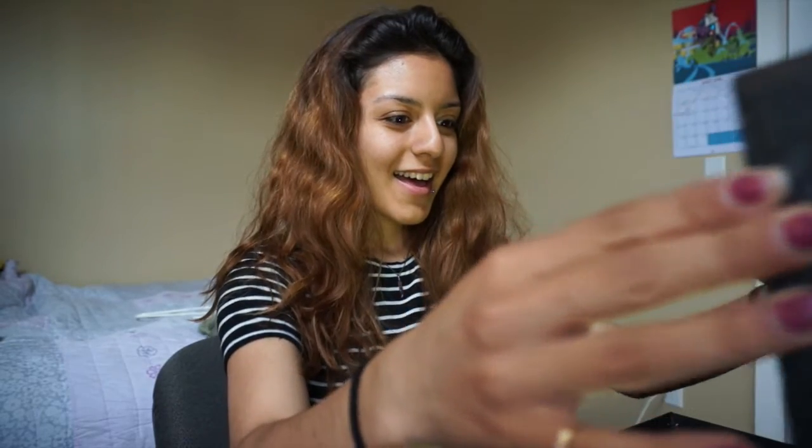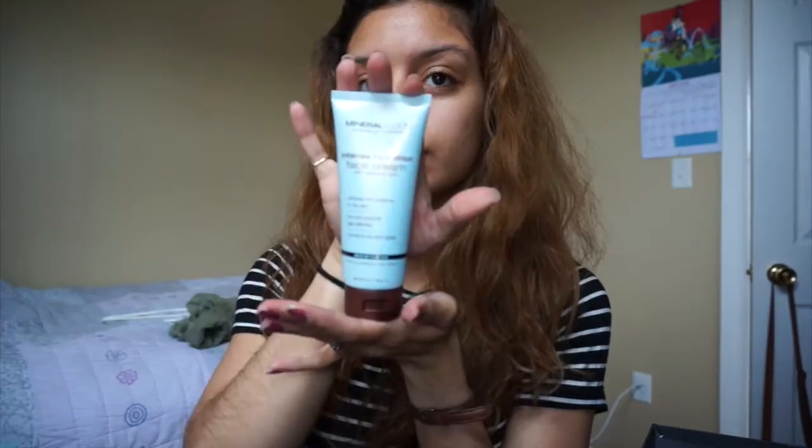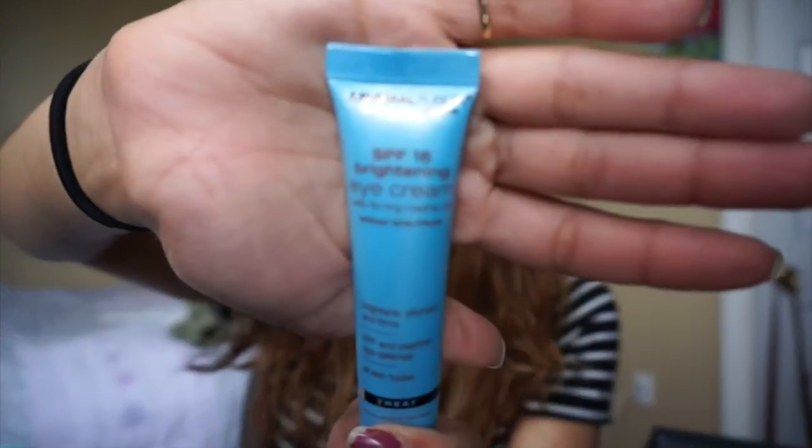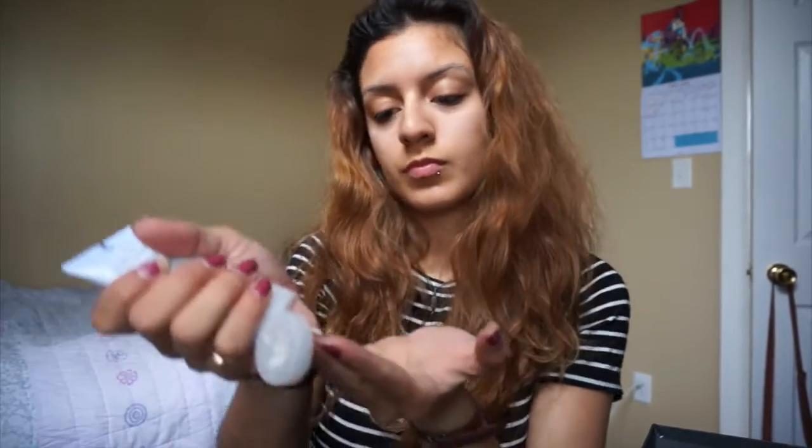Next is to do your makeup, but I suggest eating your breakfast before your makeup in the morning. I like to put some moisturizer on, and in this case I will be using both the Mineral Fusion Intense Hydration Face Cream and the Neutrogena Healthy Defense Daily Moisturizer, since the Neutrogena moisturizer actually has SPF 50 and the Mineral Fusion does not.